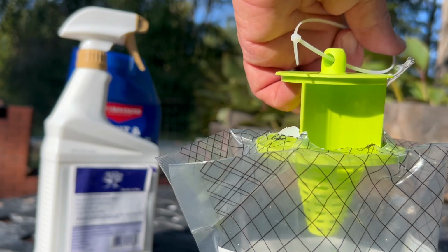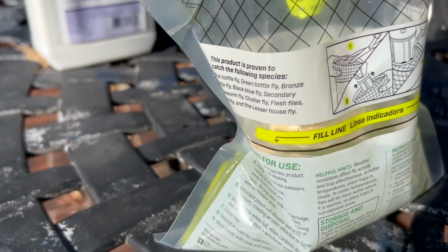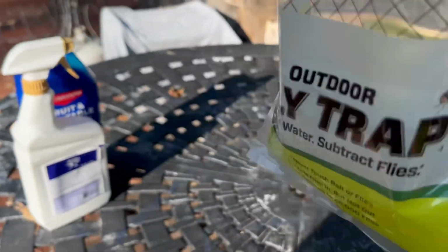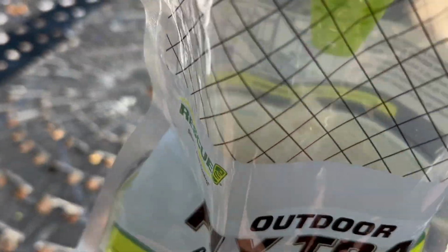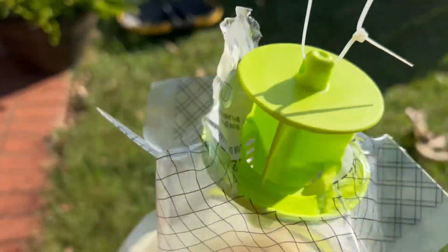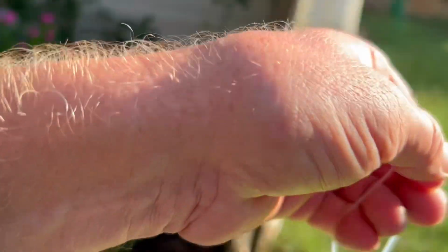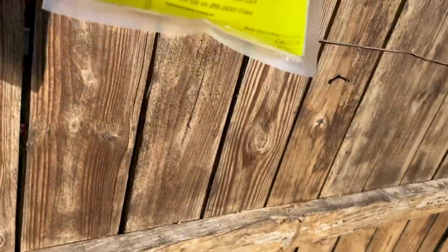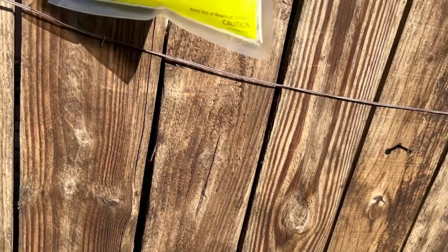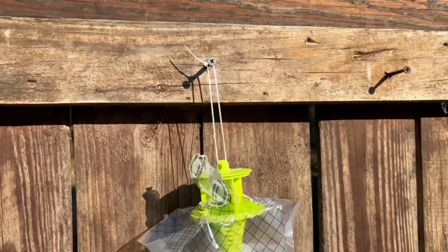There we go. Spin you down so you can see. Now, the attractant and the stink bait is in a water-soluble pouch. And then we just take this and hang it out here. Make sure you don't hang it too close to a door or anything.